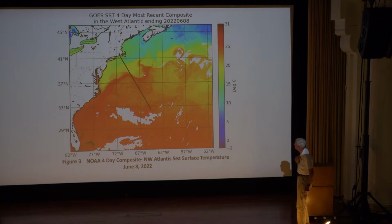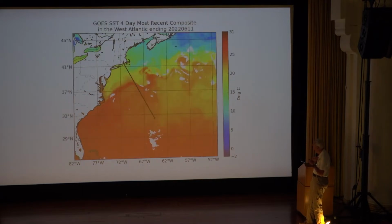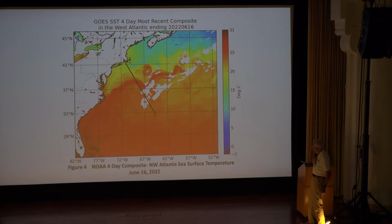This is a 4-day composite on the 8th of June, okay? And here you are looking, sort of like what you saw on the 6th, not too bad. Next one please. And here you are on the 11th. You're starting to see it moving off more to the east. So the composites are agreeing with the daily snapshot composite. And the next slide, please. So here we are on the 16th. You really see a jump.